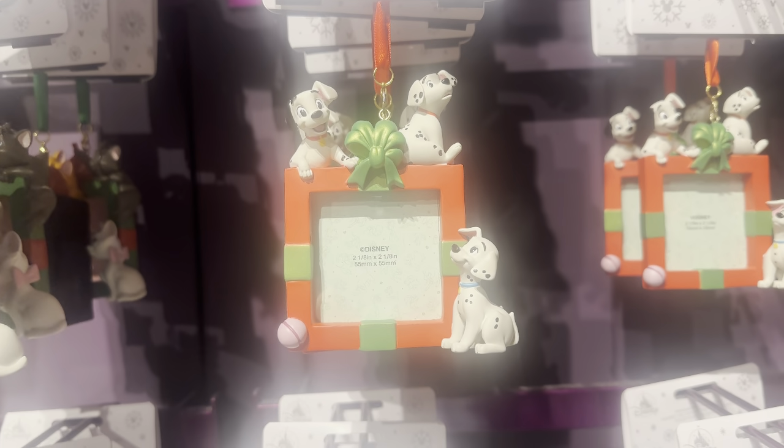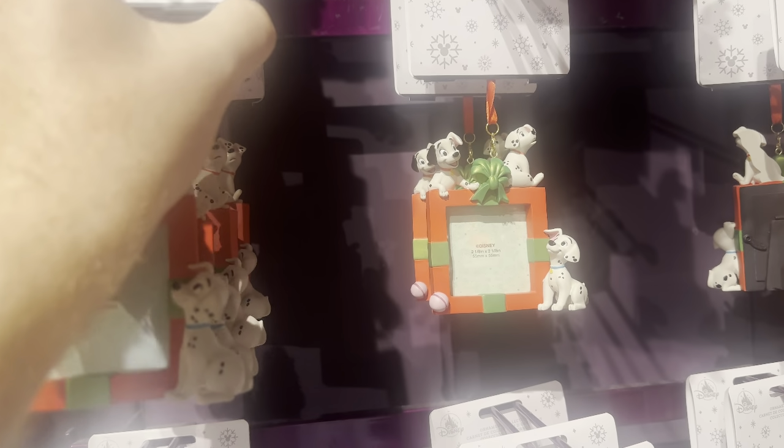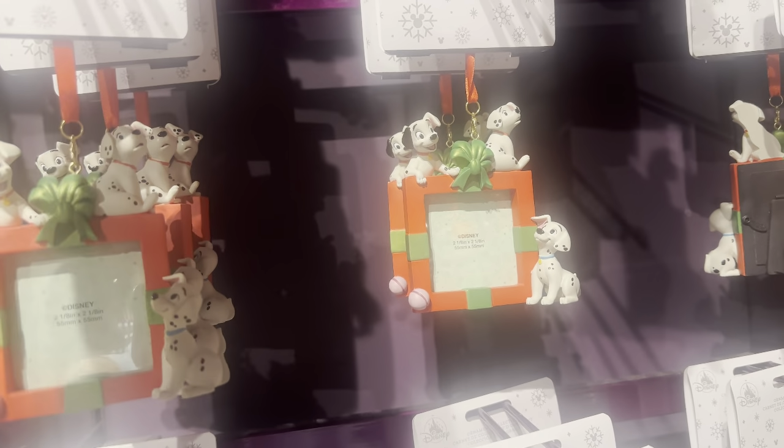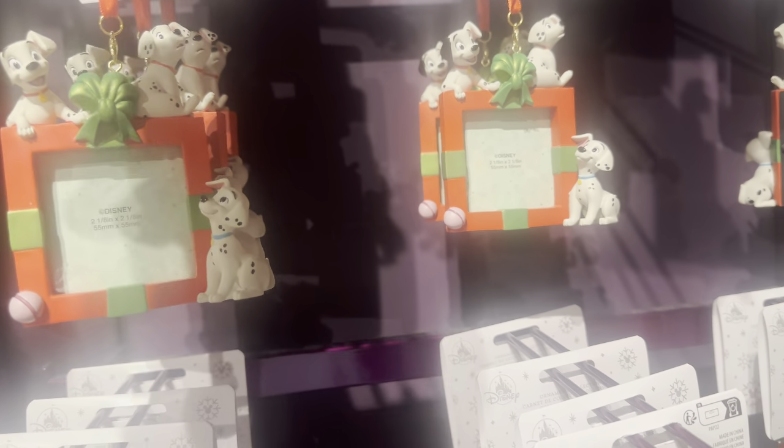The Aristocats are $26.99. The Dalmatians are $26.99. Same.